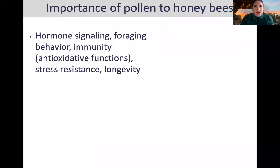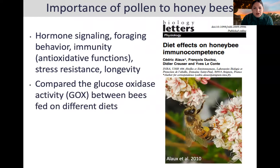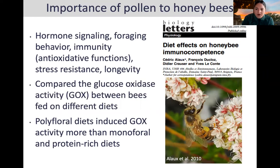Pollen is very important for hormone signaling, for foraging behavior, immunity, including antioxidative functions, stress resistance, and longevity in honeybees. In fact, it's been found that the glucose oxidase activity of bees that are fed different diets is very different in bees that feed from monofloral diets. So honeybees have a better antioxidative ability and a higher production of glucose oxidase for the immune response against infections and other health risks when they feed on a multifloral food source compared to a protein poor diet.